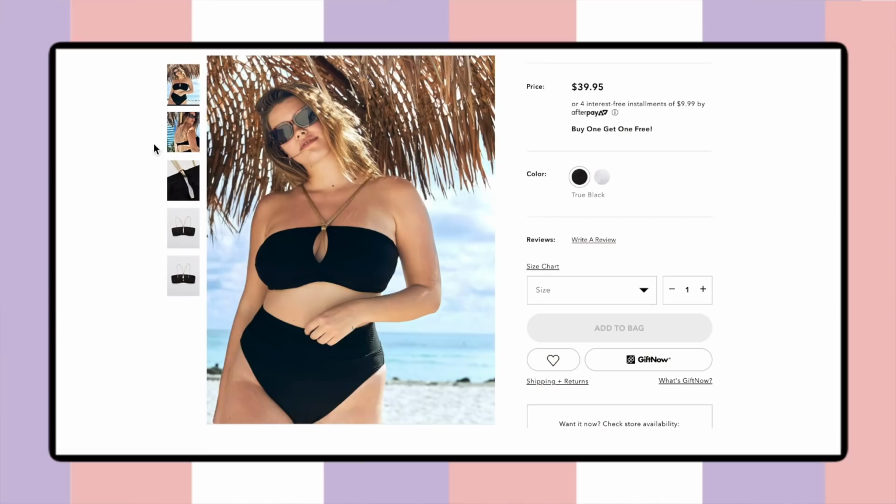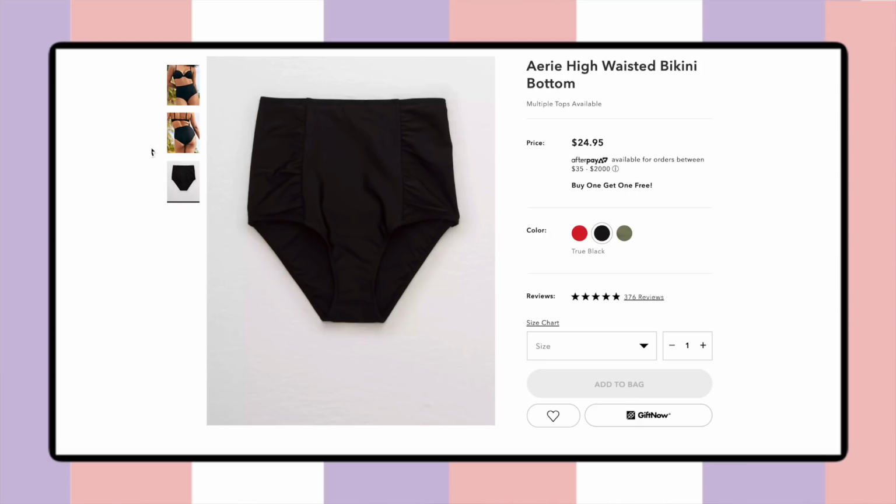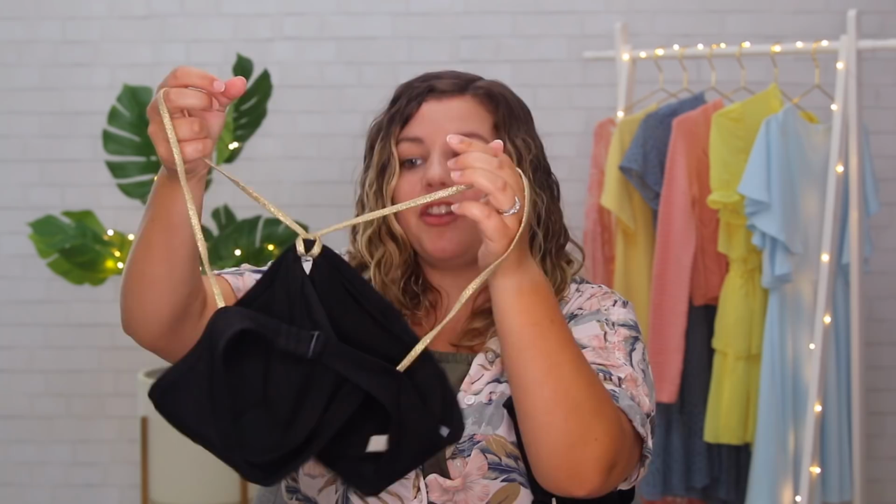Next up, we have the Aerie Jacquard Keyhole Bandeau Bikini Top for $39.95, and the Aerie High-Waisted Bikini Bottom, originally for $24.95, and I got both of these in an XL. So here we have them. The top is kind of like a halter? I guess it's not a halter. I thought it was when I was looking on the website, but the straps actually go all the way to the back. They just start in the middle of the boob.